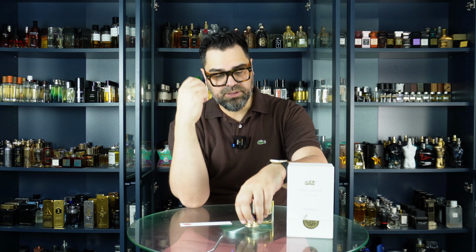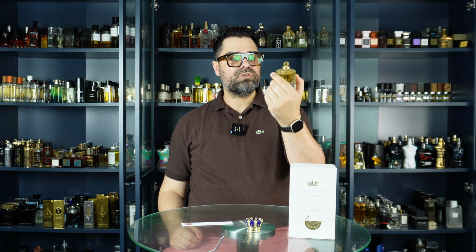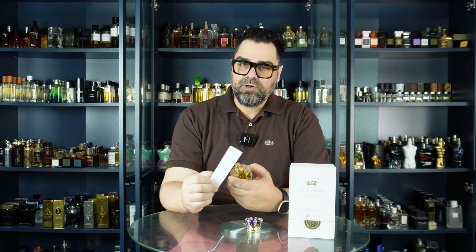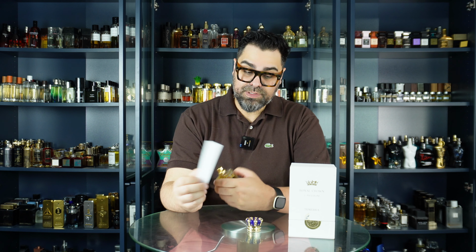Like this, the collar is stuck in here. So this bottle's all kind of wrong. So, 50 mil, this is not boding well for the brand. First impressions are not everything, but they do count, and this is not good.